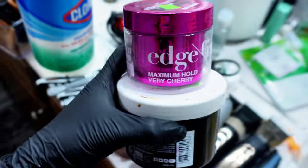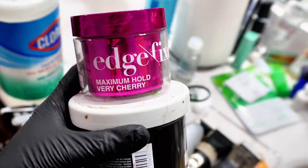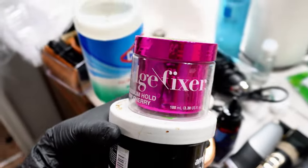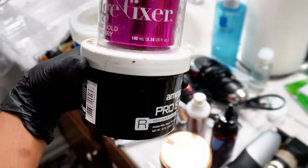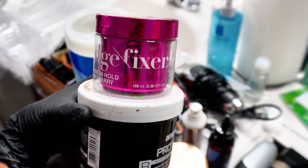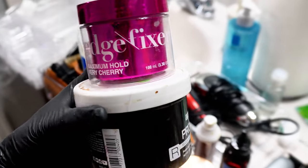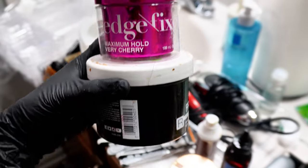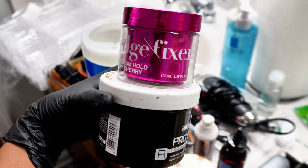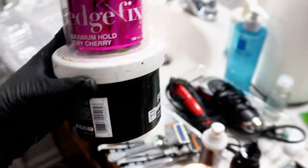Now, let me tell y'all. For all of my curly hair girls that like to lay their edges, I like to use both of these together. Something about the combo just works really well. I love it together. I can't have one without the other because, let me tell you, if I use just the edge fixer by itself, my edges turn white. If you know, you know. So I use both of them together and it lays my edges pretty well.